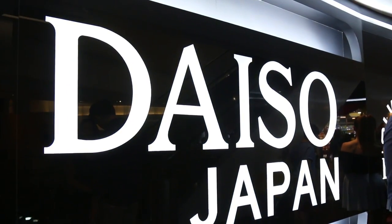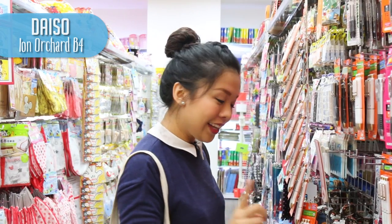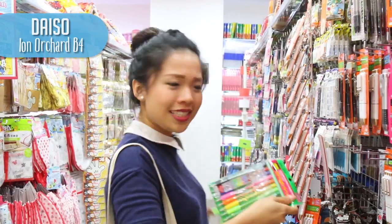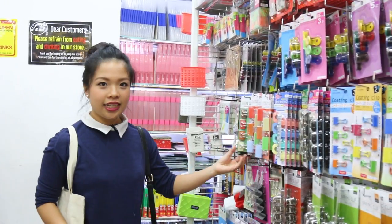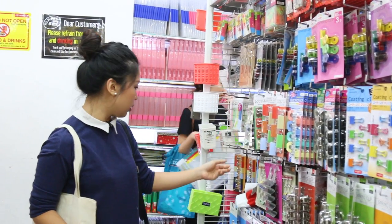So now we're at Daiso and everything here is $2, and I'm pretty sure we can find some really good deals like this one I just saw here. Rainbow colored pens for $2. Yes! Let's go find some more stuff. I was eyeing this the other day. Like, you can clip your notes together. It's quite pretty, and they have the even smaller ones also.